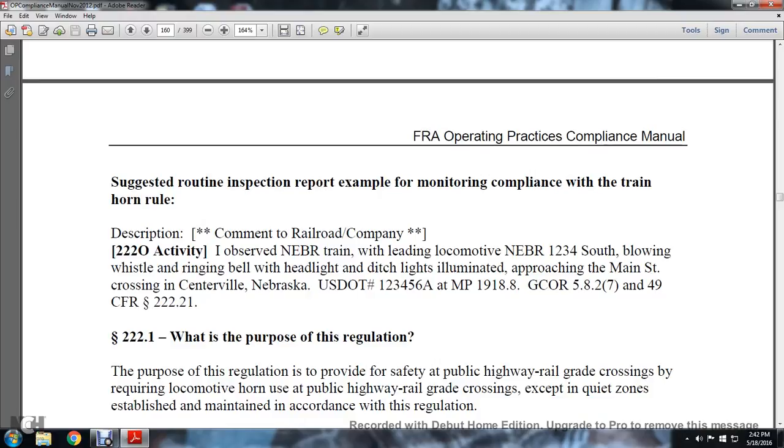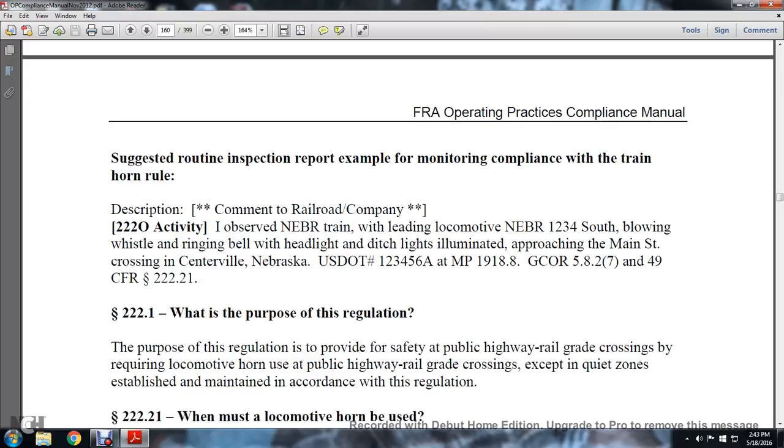Suggested routine inspection report example for monitoring compliance with the train horn rule. Description, comment, railroad company, 220 activity. I observed the Nebraska train's leading locomotive, Nebraska 1234 south, blowing the whistle and ringing the bell with the headlight ditched and the headlights illuminated, approaching the Main Street crossing in Centerville, Nebraska, U.S. DOT number 1234556A and MP 919818.8, GCOR 58.27, 49 CFR 222.21.